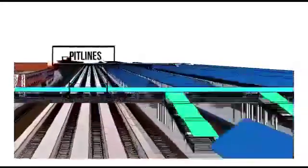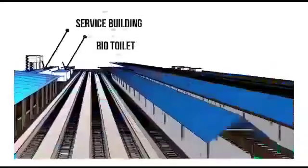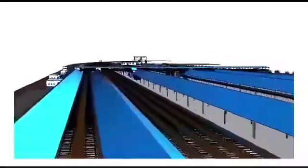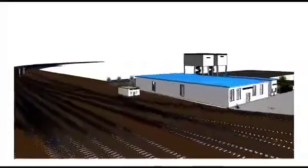The facility will have 4 full-length pit lines for rake maintenance and other ancillary facilities like IOH shed, open gantry, bio toilet, service building, etc. The new facilities are integrated with the existing passenger and MMTS platforms for maximum benefit to rail users. This will also have an automatic coach washing plant at the entry of the terminal along with a sewage treatment plant and effluent treatment plant for water recycling.